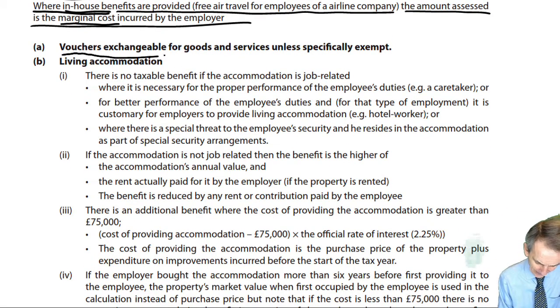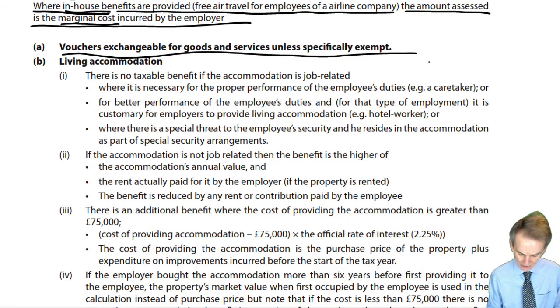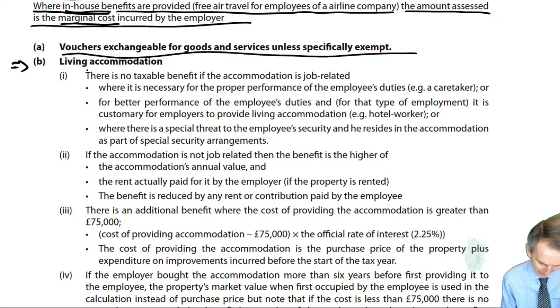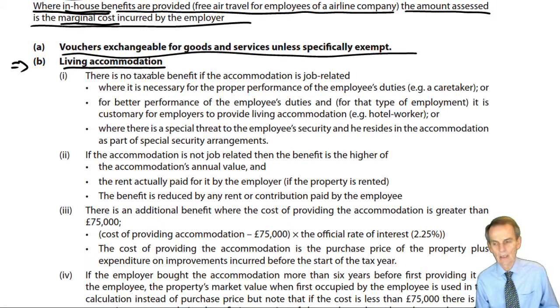Vouchers, exchangeable for goods and services, are less specifically exempt. Anything that we've been talking about for the last 20 minutes in terms of exempt benefits, if you get a voucher for the provision of that benefit, then that too is exempt. Again, we said, did we not, that we may also see in terms of this list of items, stuff as we come to next, like living accommodation, where there could be a very significant assessable, taxable benefit, where there could still be an exemption that applies.